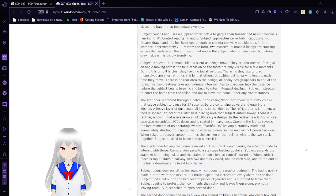The arms they use to drag themselves are short at times and long at others, stretching to varying lengths each time they move. There is no rear area to the beings. All bodily design appears to end at a torso. The two creatures take approximately 10 minutes to disappear into the distance before the soldier begins to panic and begs to return. Request declined. Subject is instructed to enter the home of the farmer and not to leave the home under any circumstances.